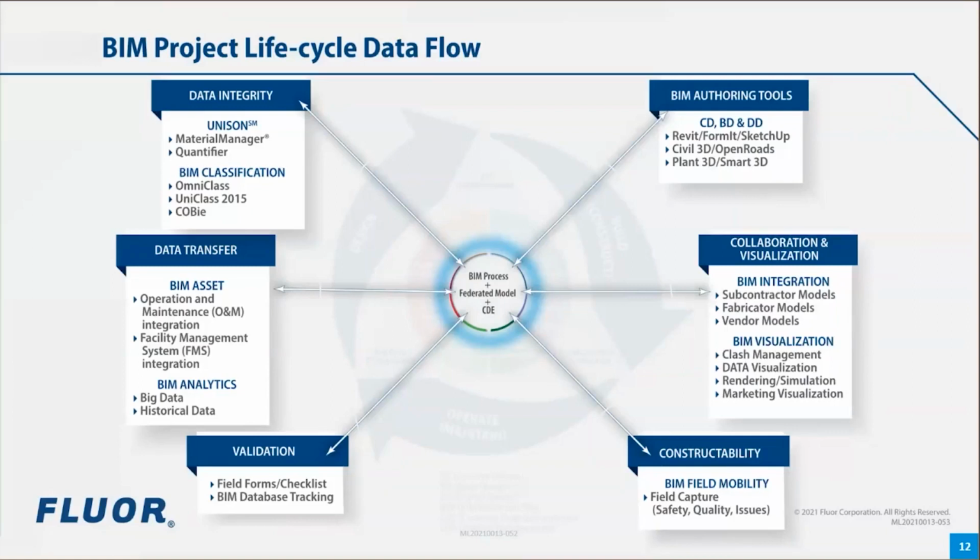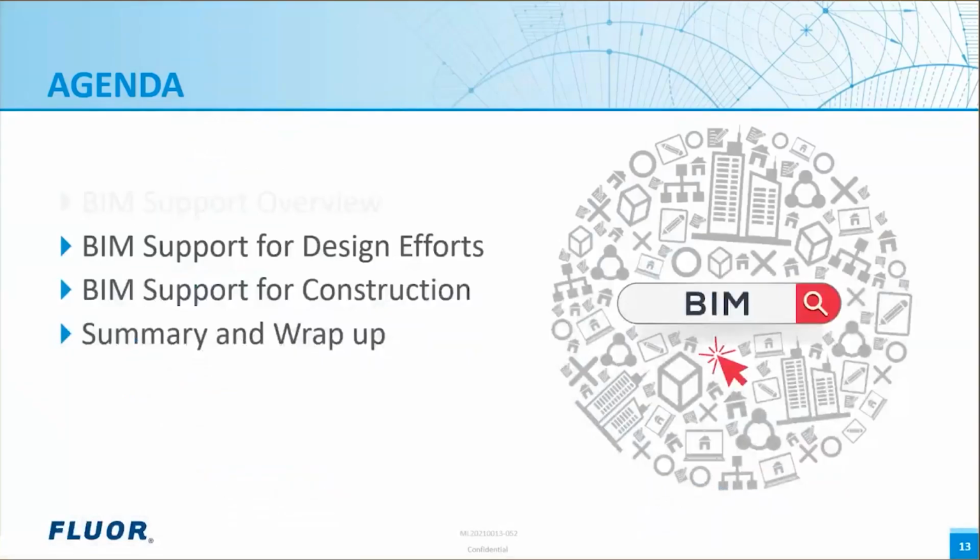Now I will turn it over to Jarek, who will walk us through some specific BIM support for the design phase. Thank you, John. In this part, we will focus on design, including BIM kickoff meeting and key elements of the BIM execution plan.